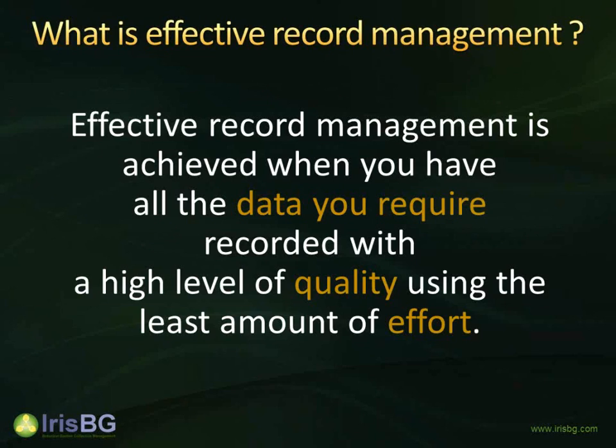So what is important here is the highlighted text. Data you require: first you need to make sure you are clear about what you actually want to record. You shouldn't spend time on recording data you don't need. That's number one. And quality is also important. If you record lots of data, but it's all of poor quality, it could quickly become useless. So that's also extremely important.